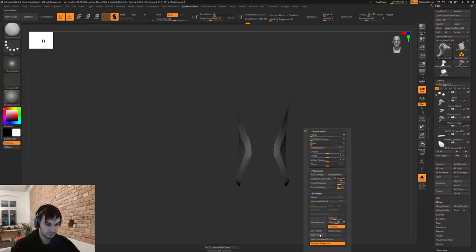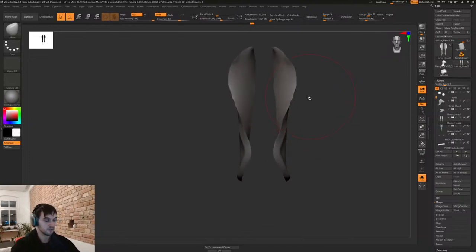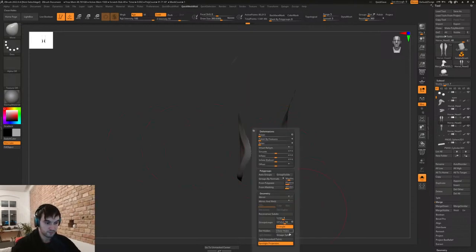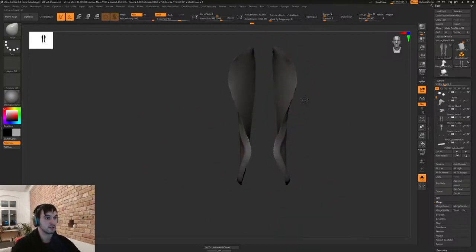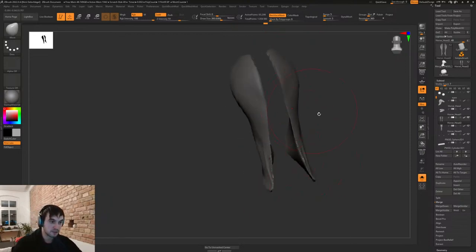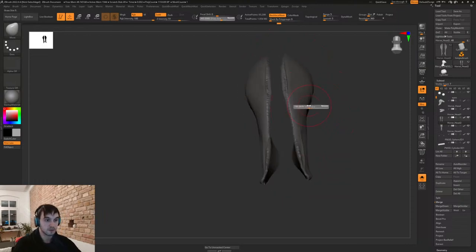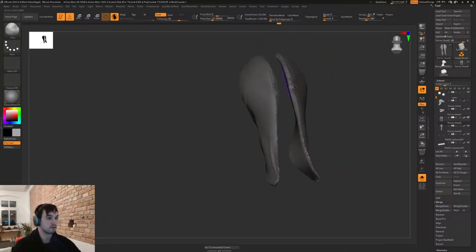Looking good. Split hidden. Close holes. And then we give this some like thickness. Let's see. All right.